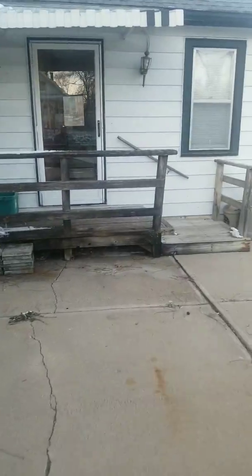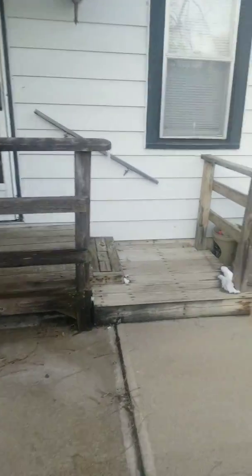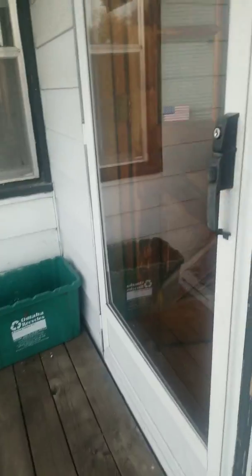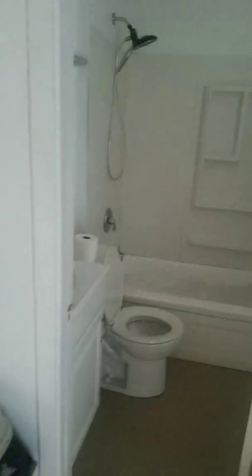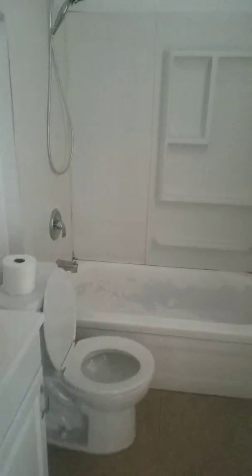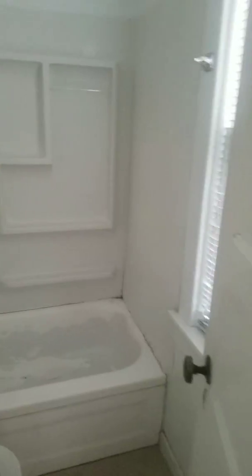Coming up the 2-car driveway, there is no garage, but there is off-street parking. When you walk in this door here, it's going to be our addition. So to the right, we're going to have the bathroom. And obviously it looks like you're probably going to need a new tub surround. Probably just figure on updating some of the fixtures and things in the bathroom, as they look a little bit old and a little bit dated.